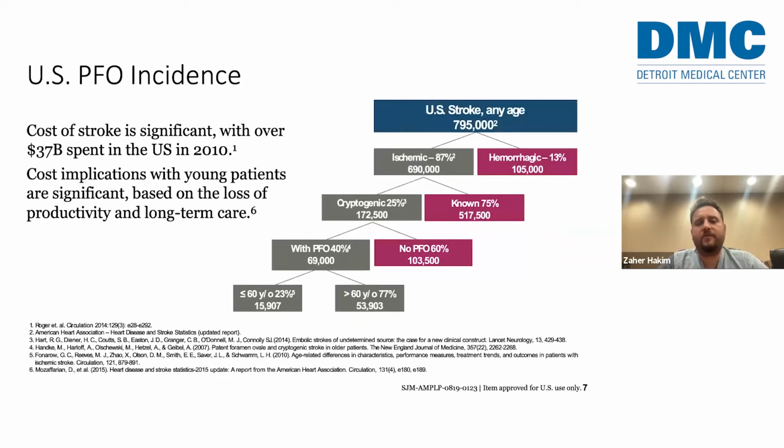So here are some stats about how many strokes there are, and how much it costs the healthcare system and the economy. But also, it's the same stats, divided to see which category of patients we're going to focus on. From the ischemic strokes, which represent most of the strokes, 25% of them are cryptogenic strokes. From the 25% cryptogenic stroke patients, about 40% of them have PFO.